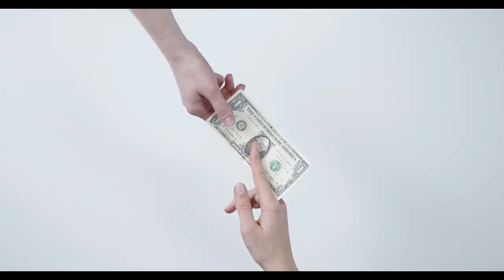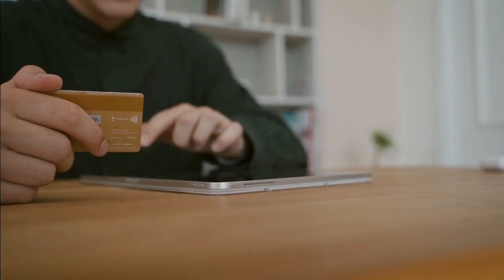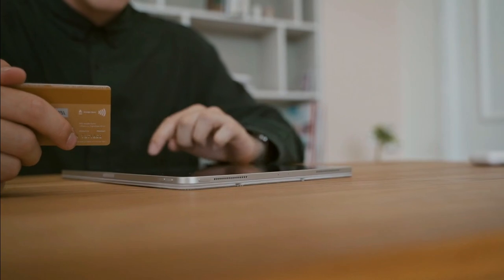Your local public housing agency will pay your landlord on your behalf. These vouchers can cover part of your rent or all of it. It can be a huge help if you're in a tough spot and can't afford an apartment on your own.